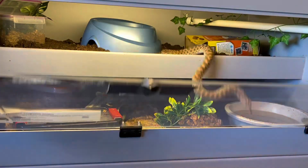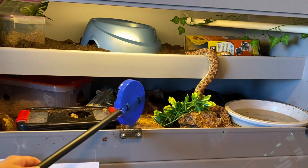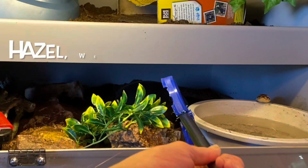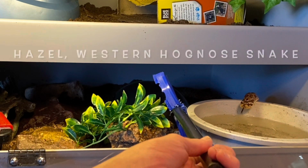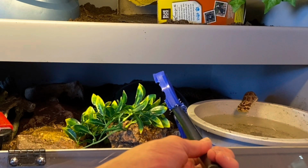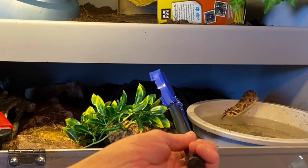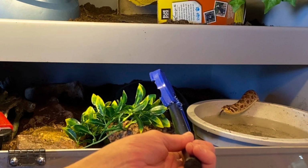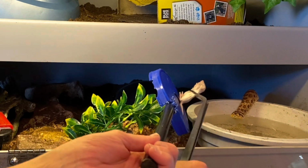This is Hazel, our Western hognose snake, who also tests my patience sometimes with her wild behavior. Instead of just coming directly down to the target, she had to come down off the ledge, go back into that far right corner, and then sneak up behind and over her water dish as she approached the target. And she carefully creeped up to the target and earned her reinforcer.